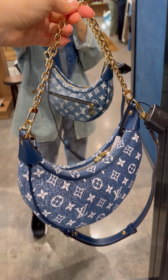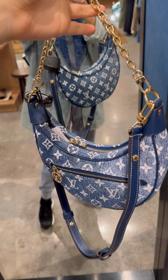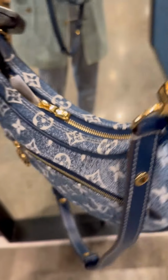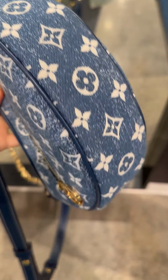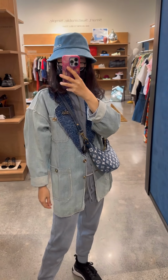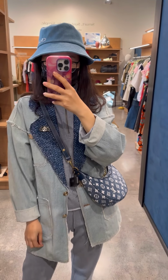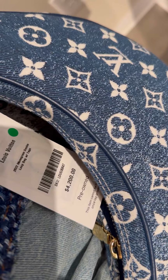Next, I'm trying on the Louis Vuitton denim loop bag. The shape is quite unique. It is in a half moon shape, and I like the different shades of blue denim. With the monogram print, it is absolutely stunning. So there is a long strap. You can wear it as a crossbody bag. Very chic looking. The capacity is not quite big, and the lining is in fabric.